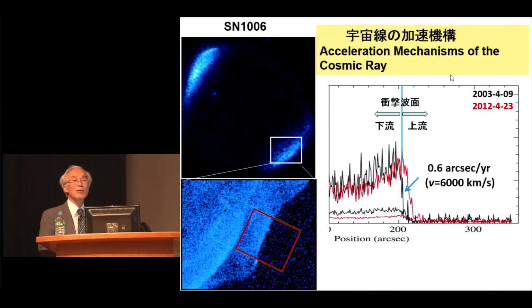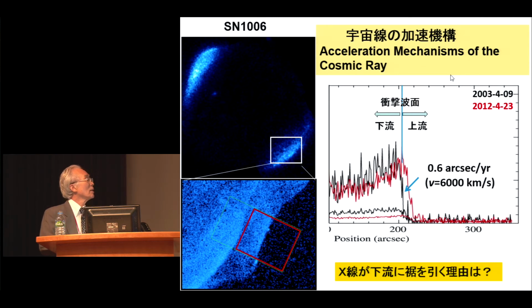So this shock front is spreading outward at this extremely rapid speed, and the upstream is outside, and the downstream is inward. So the shock front is moving to the upstream at a very rapid speed. This is the cross-section, very unique. The upstream is very quick, and the downstream has a slower tail. Why do we have this kind of structure? This structure really is the acceleration mechanism of the cosmic ray.